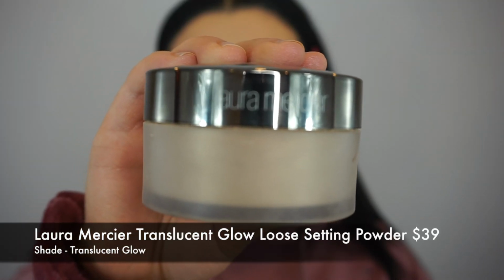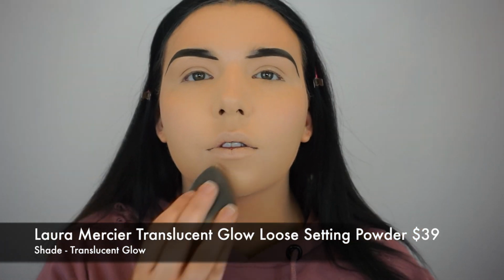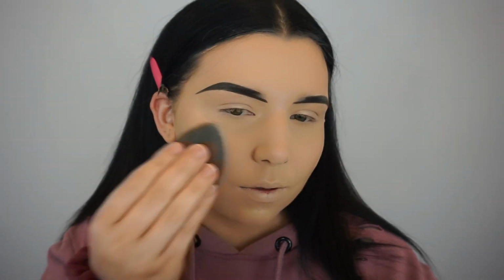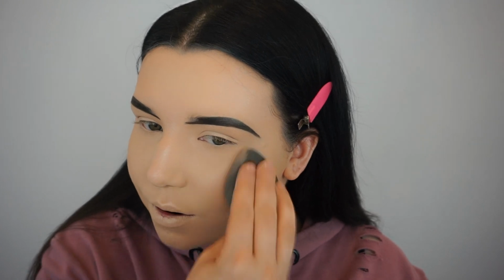Now, I'm the type of person who always has to set my whole face because I hate my face feeling tacky, sticky, wet. I hate that feeling. So I'm going in with the Laura Mercier Translucent Glow Setting Powder, and I'm putting that over the areas that I applied the liquid highlight and the rest of my face.